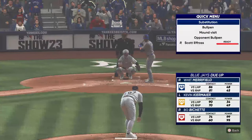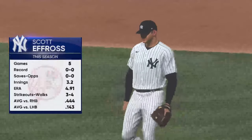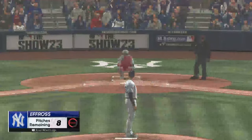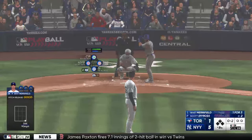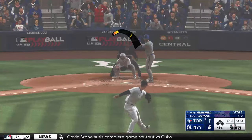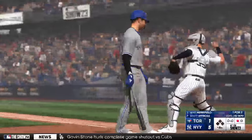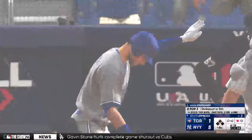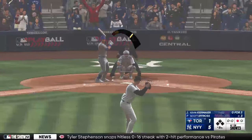Back in the Bronx, ready to begin the eighth. And here is Whit Merrifield. Scott Efrotz will take over here, and he's got a nice lead to work with. So he's gotten ahead with two pitches down in the zone. He has plenty of options right here. He can go up, he can go away, he can add velocity, he can subtract. Swing and a miss. And he's down on strikes. And there's one away. And now Kevin Kiermaier.